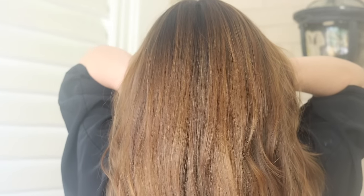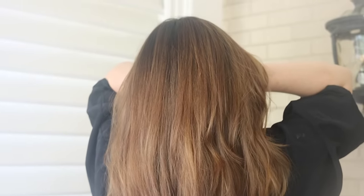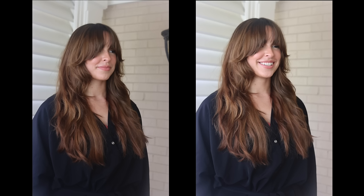We also did a really dramatic haircut, added some curtain bangs and some shaggy layers. I wasn't able to get a good after clip because it was so humid outside and my lens kept fogging up. But here are some photos of what her hair looked like. It was so beautiful. I was super happy with the results.